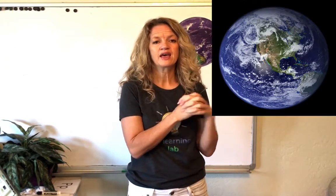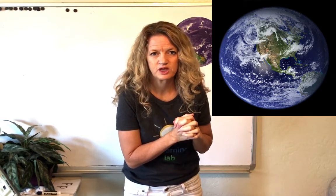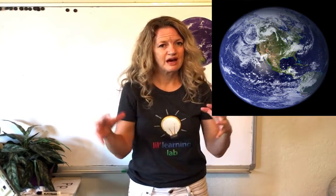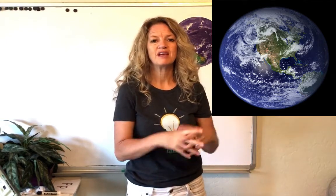I want you to look at this picture of Earth, okay? Look at it closely. What colors do you see on this picture of Earth? This is a picture of the actual Earth that they can see from space. And the color that you most see on it is what? Can you tell? Sometimes there's clouds in the way. We're glad we have those clouds, but what color is most showing up on Earth? Did you guys see blue? Blue. And blue means water.